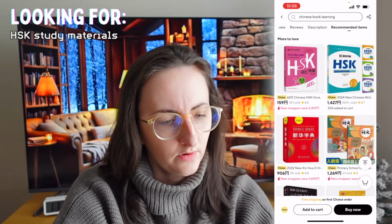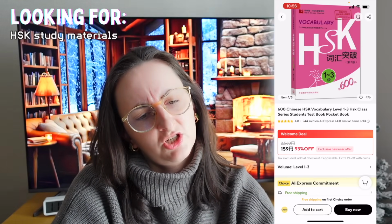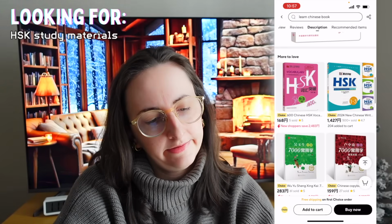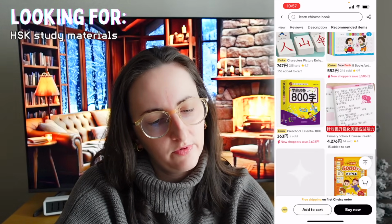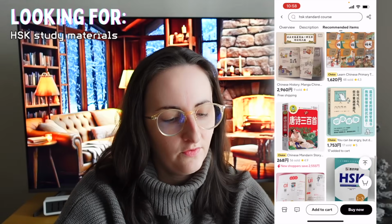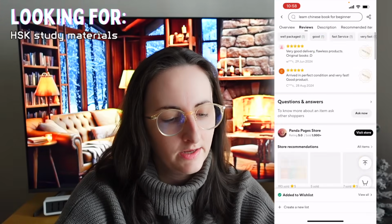There you go. Okay, it's from 1 to 3. Do I really need a vocab book from HSK 1 level? I'm gonna put it in my wish list, but I don't think I need it. I'll probably just go for level 4 right away. And then I also want to purchase the standard course for HSK 4. So I'm gonna favorite those, but I'm not sure I'm gonna purchase them right now because I'm not at HSK 4 level yet.